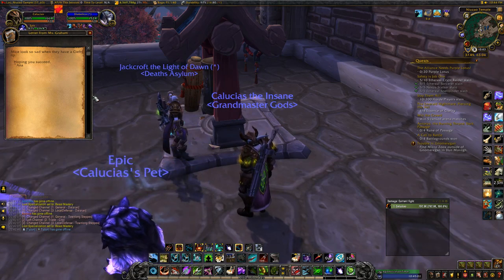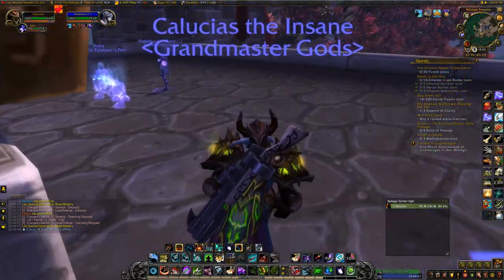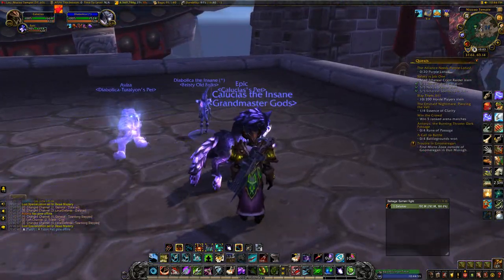Mice look so sad when they have a cleft lip. Hoping you succeed, Anna.